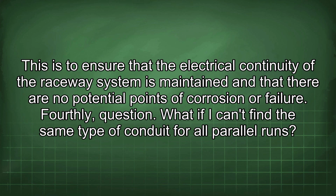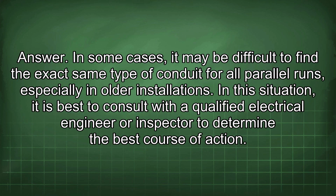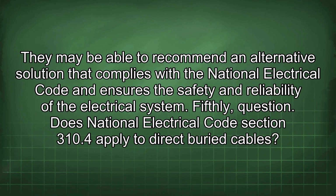Fourthly, question: what if I can't find the same type of conduit for all parallel runs? Answer: in some cases, it may be difficult to find the exact same type of conduit for all parallel runs, especially in older installations. In this situation, it is best to consult with a qualified electrical engineer or inspector to determine the best course of action. They may be able to recommend an alternative solution that complies with the National Electrical Code and ensures the safety and reliability of the electrical system.